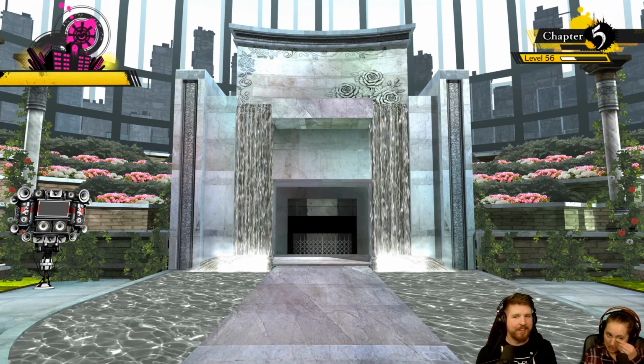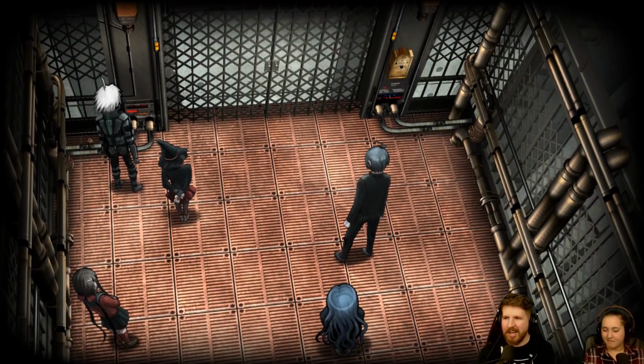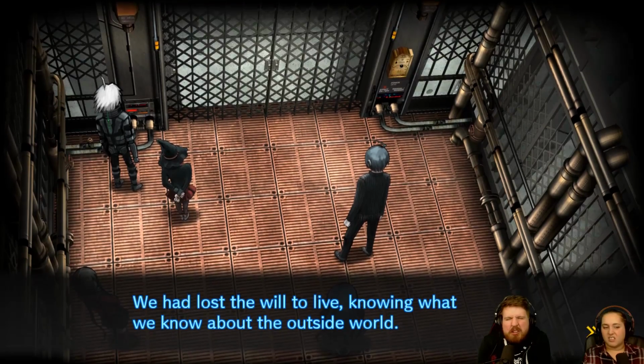Monokuma, what are you doing? Just some routine maintenance. Just securing the judgment shrine. I'm role-playing as Monokuma. Really cringy. Ew, really cringe. I cringe.